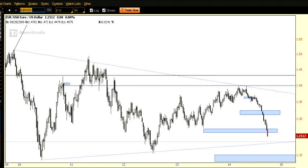Euro US dollar looks pretty bad for the euro. We've broken through this support box, and I would say if we trade below this next week, then we're probably going to this box. There's still a chance at this point, even though it's closed below the box, it could bounce here and make a move higher. But if it trades below here, I think it's going to go all the way down here.